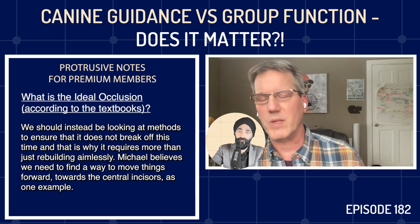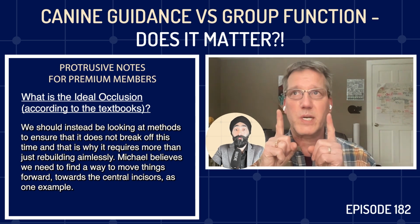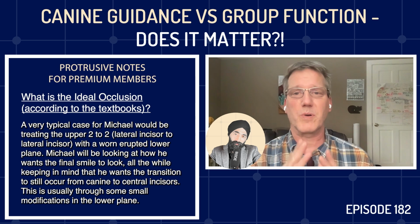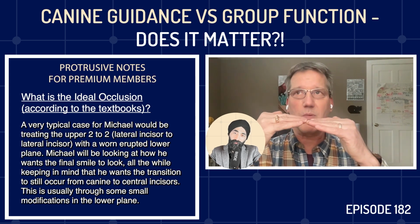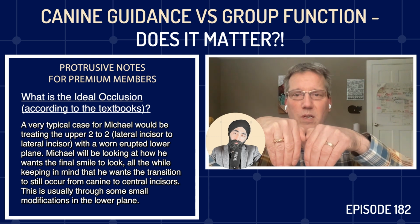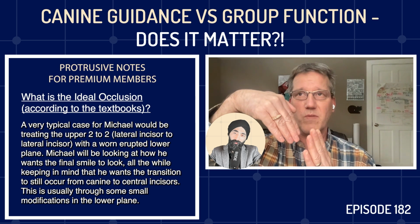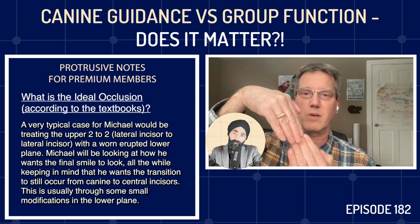So this is probably one of the two most typical cases that I'll see: we're treating the 2-2 on the upper, and we have a worn supererupted plane on the lower. So you have the stepped occlusion. So what I want to do is, how do I want it to look? How do I want the 2s and the 1s to look? And then how do I get that in transition of canine guidance over to the 1s? And that is usually by doing some corrections on the lower occlusal plane.